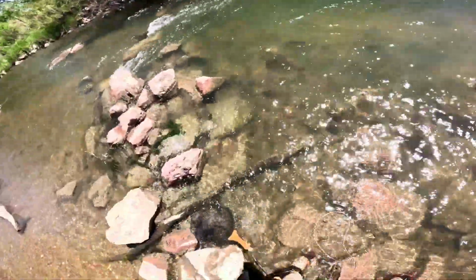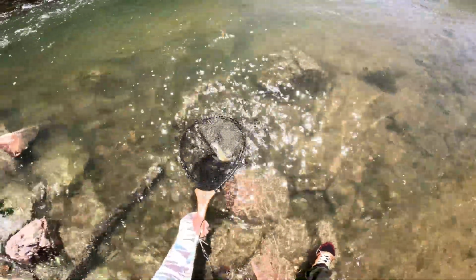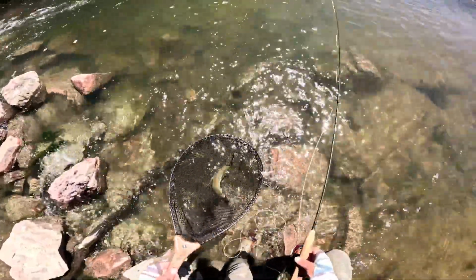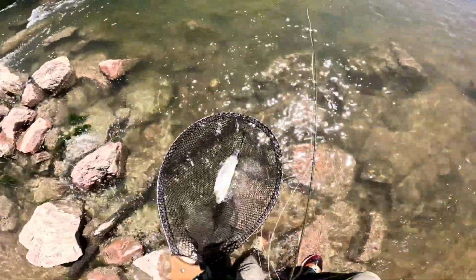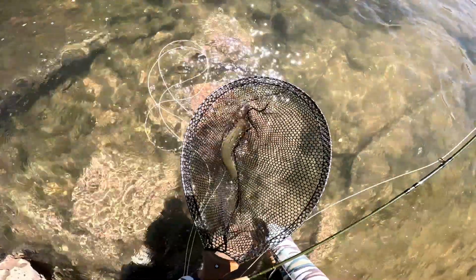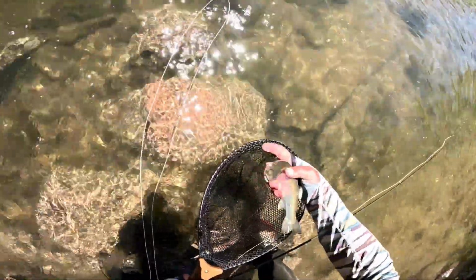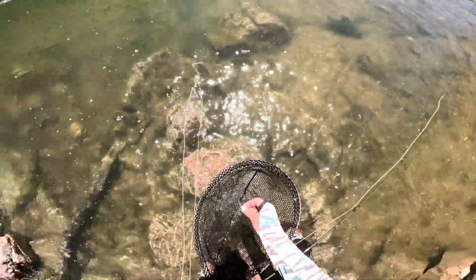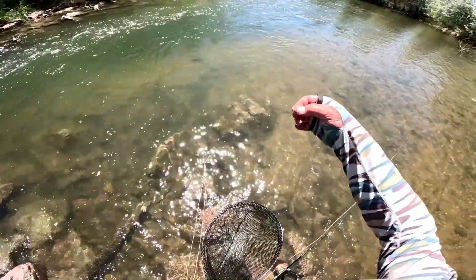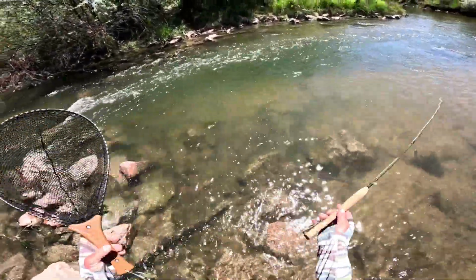Got the camera on, there goes that net. Look at this one, what a beauty. It's already off the hook. What a beautiful little rainbow that one is. Oh, come here little buddy. Woo, later friend. Hit that emerger. Let's see if we can find another one in this little tail here.